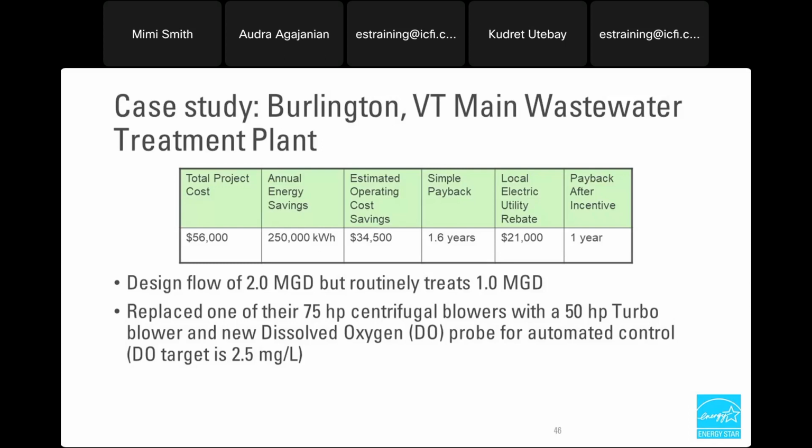In 2009, the city replaced one existing 75 horsepower blower with a 50 horsepower K turbo blower and a new luminescent dissolved oxygen probe for automated control. So the project cost was $56,000, and the city received a rebate from the local electric company for $21,000, making the total project cost only $35,000. The new blower has easily met the plant's target DO concentration of 2.5 milligrams per liter with no operational problems. And the chief operator reported that the new blower draws between 30 and 70% less energy than the original blower.